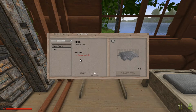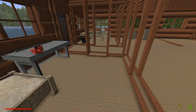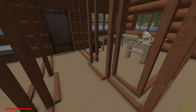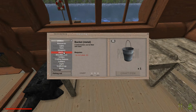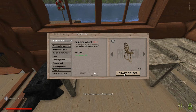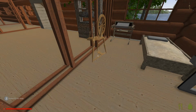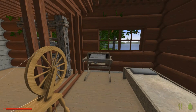Okay, so thread reel or hemp? Thread reels. Okay, we'll have to make some using the cloth. Sorry, the cotton that we've got. So let's make a... Where is it? Crafting stations. Spinning wheel. Okay, so what I'll do is I'll quickly convert all the cotton that we've got into thread, and some of the thread into cloth, and I shall see you guys in just a sec.